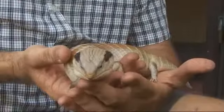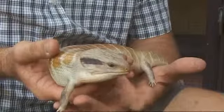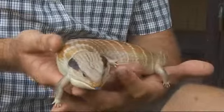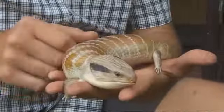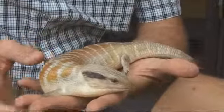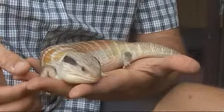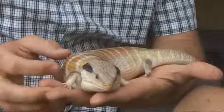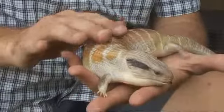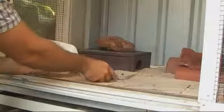This is one of my Centralian bluetongues. Half the fun of keeping these animals is trying to breed them, and with bluetongues, especially with this species, it can be quite challenging. I've managed to so far breed western bluetongues. My next big challenge is going to be to try to breed these. These guys now are just over 3 years old, so hopefully after a winter cooling I'll be able to attempt trying to get these to breed for me.